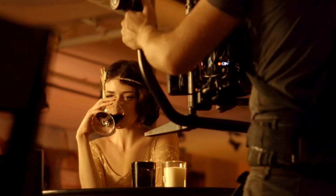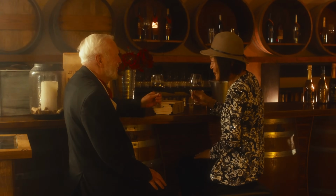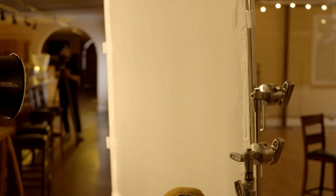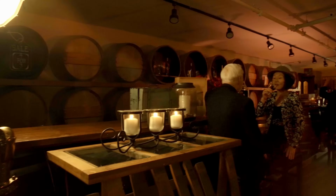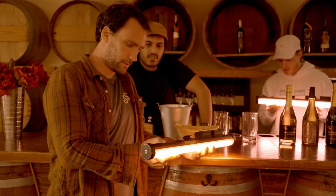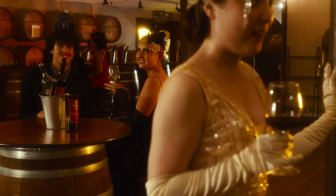We used candles and practical lights, like existing lights that would exist in the 1920s, and used our lights here to augment. So we used a spotlight, the light that you guys have, through a 4x frame as the key light. We had an Octadome back there coming in as a nice edge. Also, we had a couple of tubes back here just to light up the back bar area, to get this warmer orange feel to the scene.